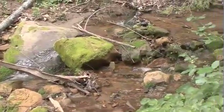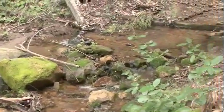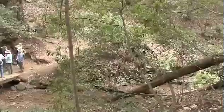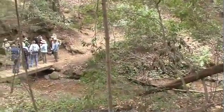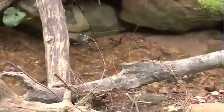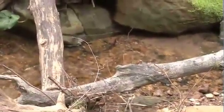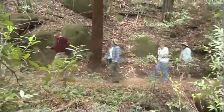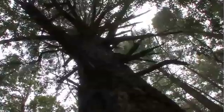This is the upper end of Kings Creek, which flows into the San Lorenzo River. It flows all year long here because of springs up above here. Castle Rock is slowly changing from a mixed evergreen forest to almost a pure stand, at least on the higher elevations, of Douglas fir, which would be an evergreen forest.